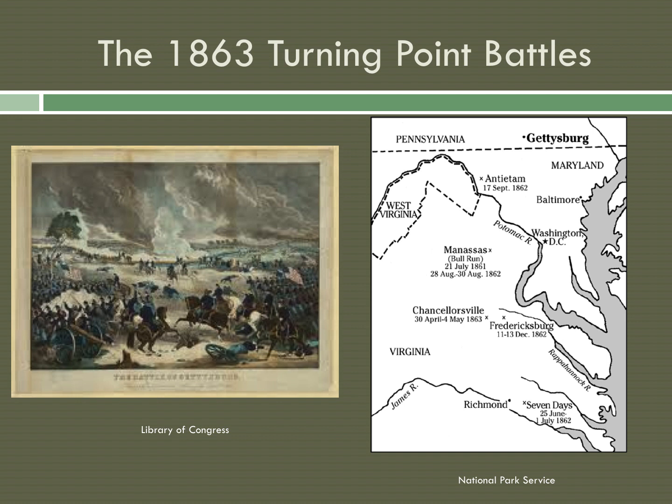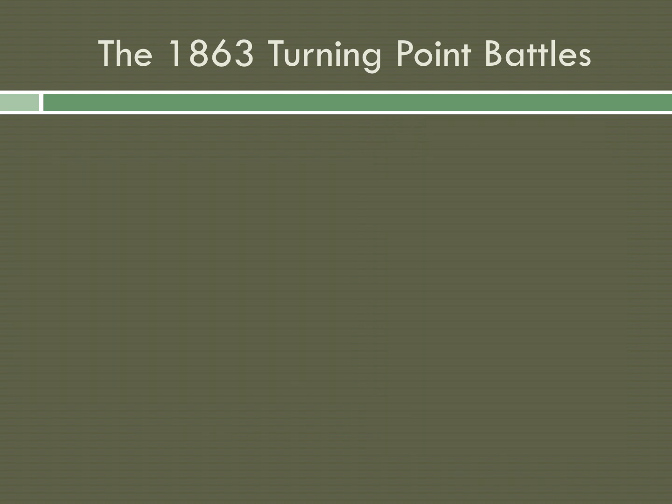The Union hasn't really had any significant military victories. The Battle of Antietam, they could kind of claim as a win, but really it was a tie. So the South has had, we'll say, the upper hand in the Civil War up to this point. But in 1863, the tide begins to turn in the Civil War. And there's a lot that goes into this.